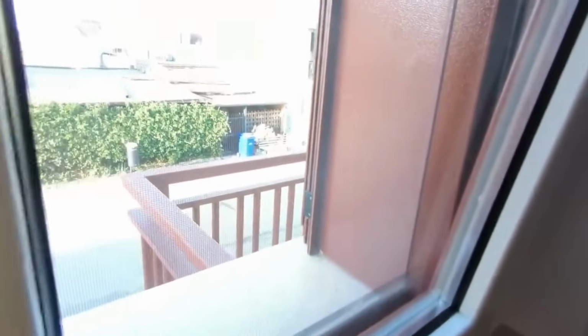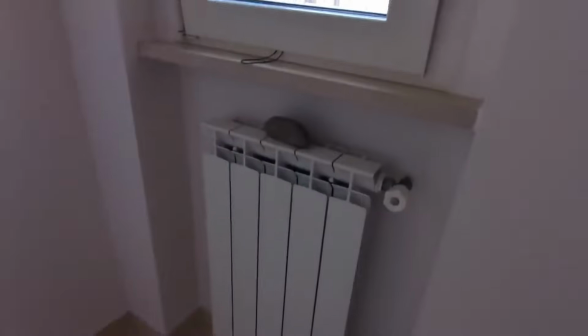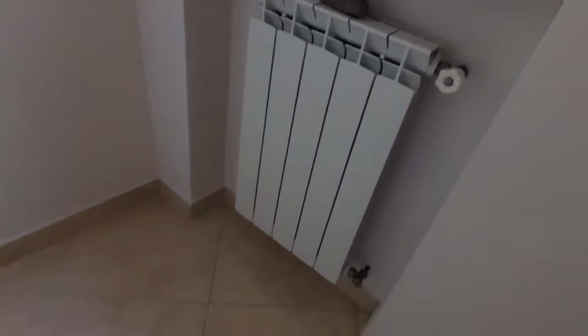That's a bit of the balcony there. And the sansariera is working. That's why you see a little bit fuzzy out of this window. And as I mentioned before, you have radiators even in the hallways.